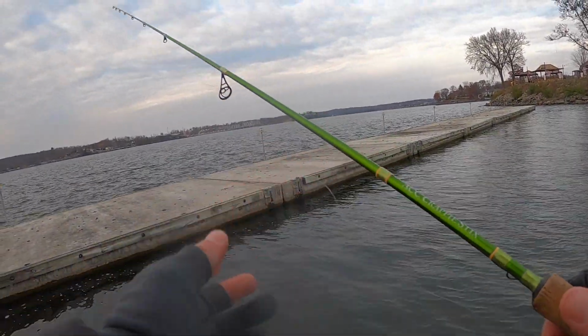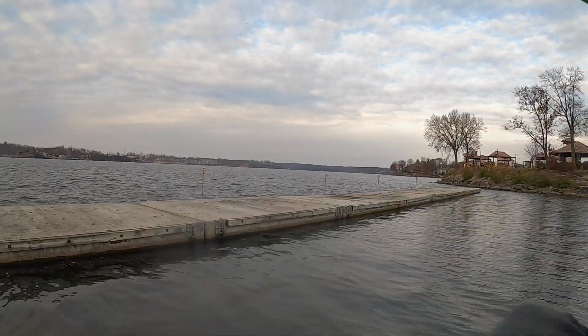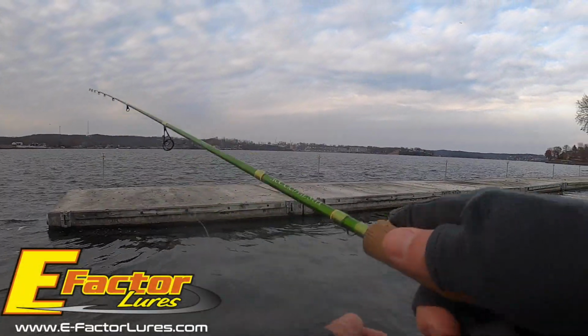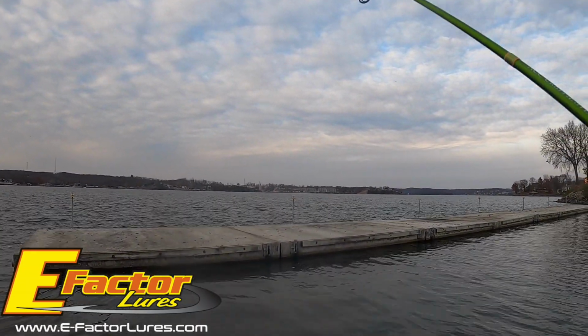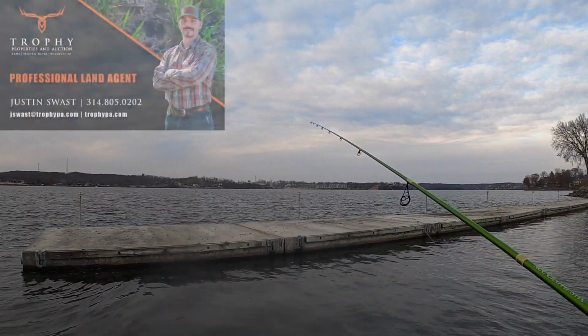Honestly, probably doing that right there's the ticket. Oh shoot. Yeah, that's the ticket. Walk it off that thing. Basically let it sink for about 3 seconds and start slow reeling it.